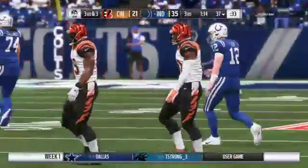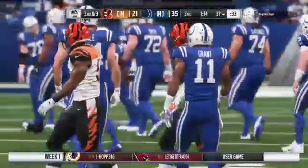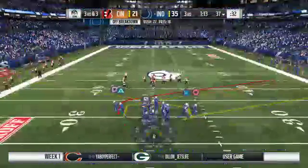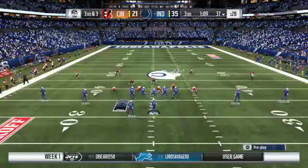Okay, he's not going to get the first down, but this is still a nice job of buying some time and then running to get to the sideline and get out of bounds and avoid the big hit. The Colts on 3rd down. They're at 50%, 4 for 8. Here it's 3rd and 3.